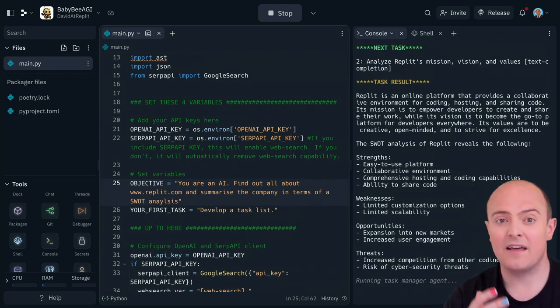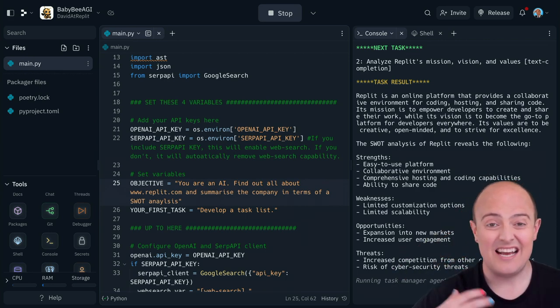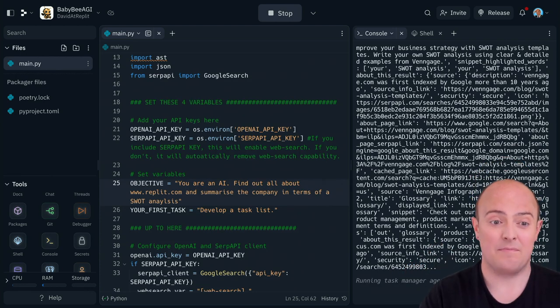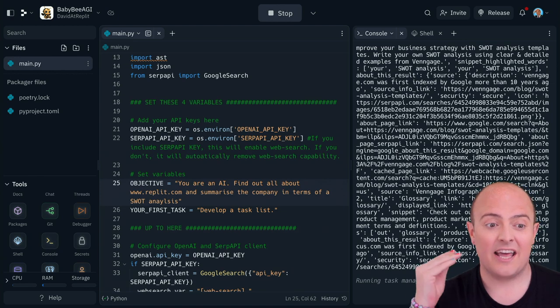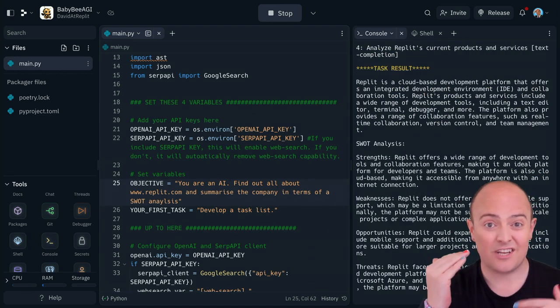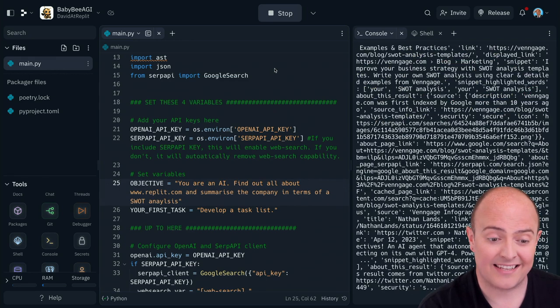This is the sort of thing that AutoGPT was lacking, and the reason it just started going in loops and not really being consistent about following on from what it was trying to do with the target in mind. Baby Bee AGI has priorities and it has dependencies. And those dependencies allow it to say which tasks need to come first. Now, it's a really simple dependency model in this one, but you can see that it's going on there to summarize what it's doing and go into the next task.